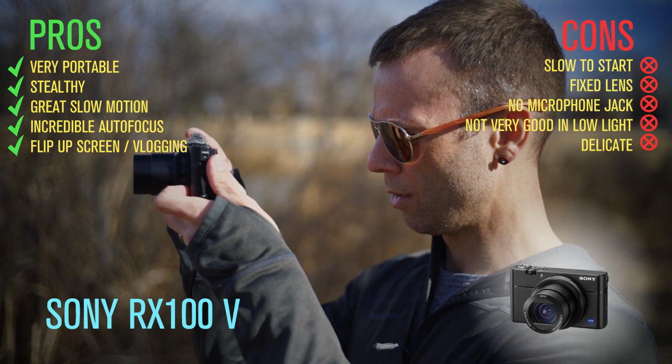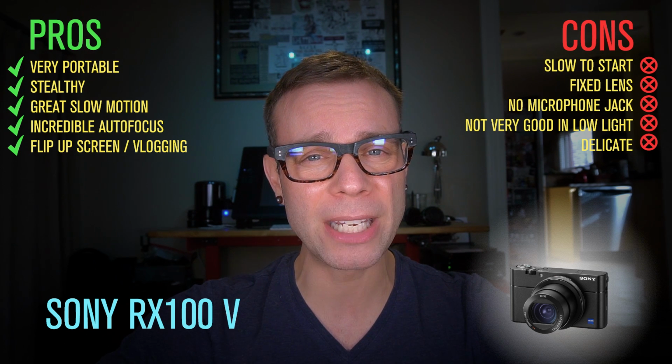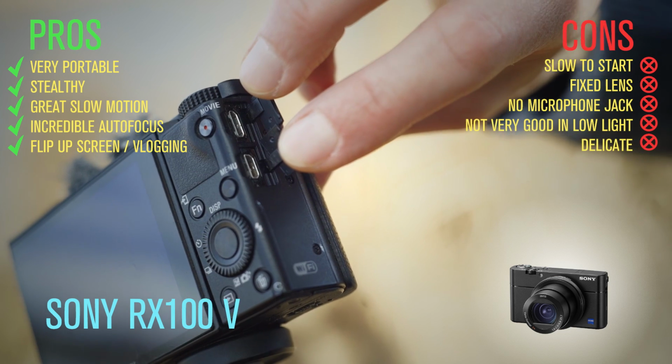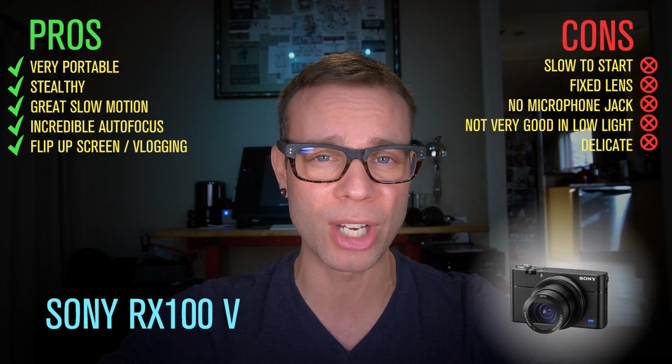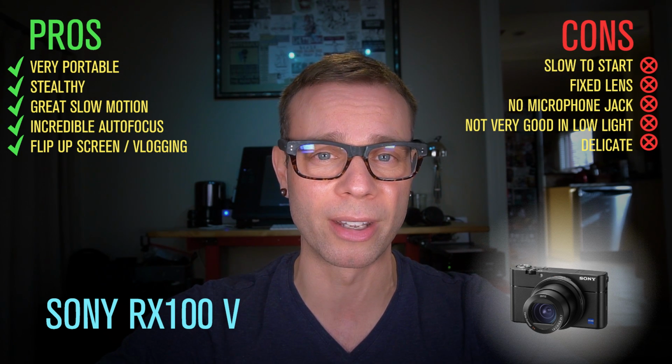It also has a fixed lens, so I can't swap out any lenses. I'm kind of stuck with what's on it. And I would say probably the biggest issue with that point and shoot camera that brings it down as a vlogging camera is that there's no microphone jack. If there was a microphone jack on this camera, it would be pretty much your go-to for most everything.